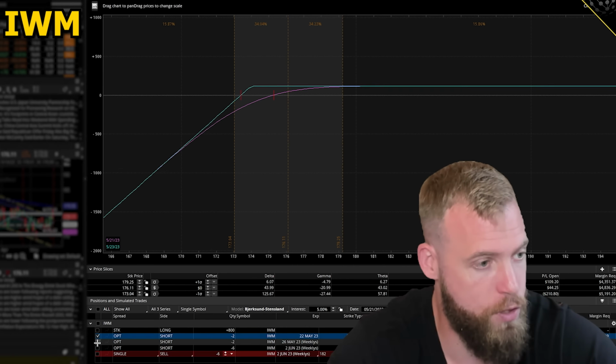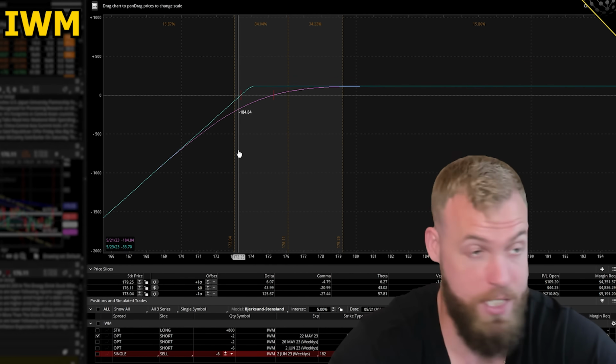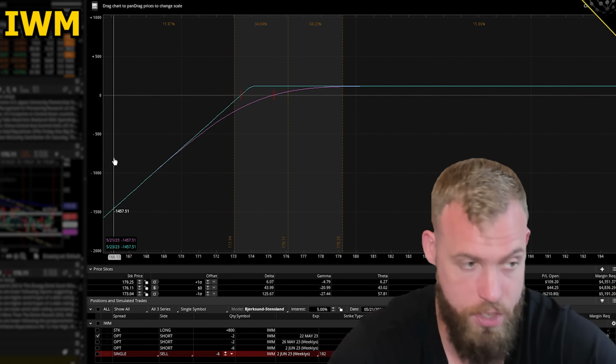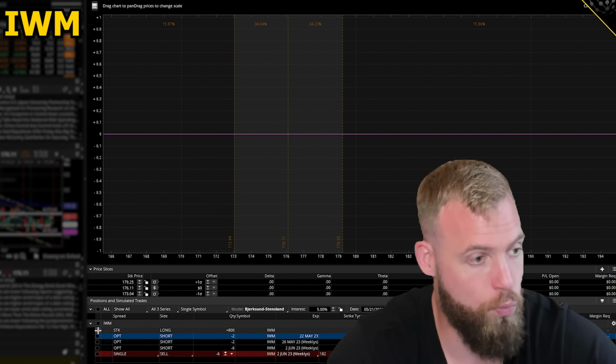So first we have the cash secured puts. Cash secured puts will have limited profit potential. It's defined at the onset of the trade and technically undefined risk down to zero. Then we have the covered call. This part is actually really important.